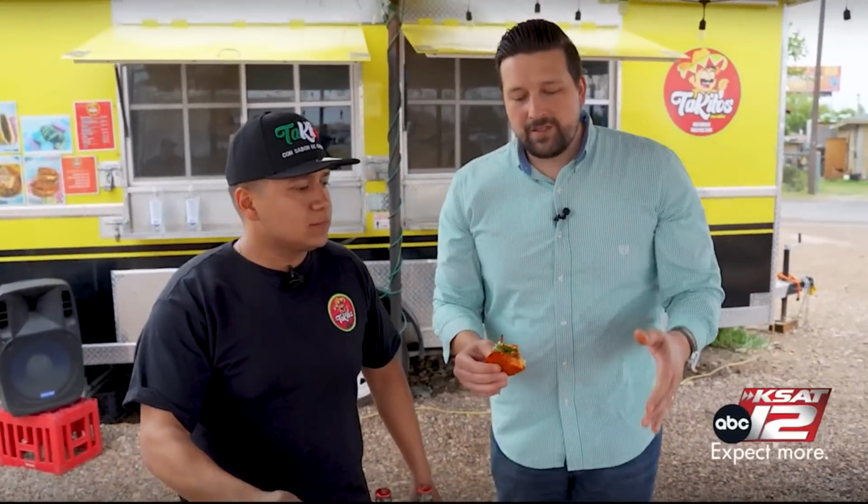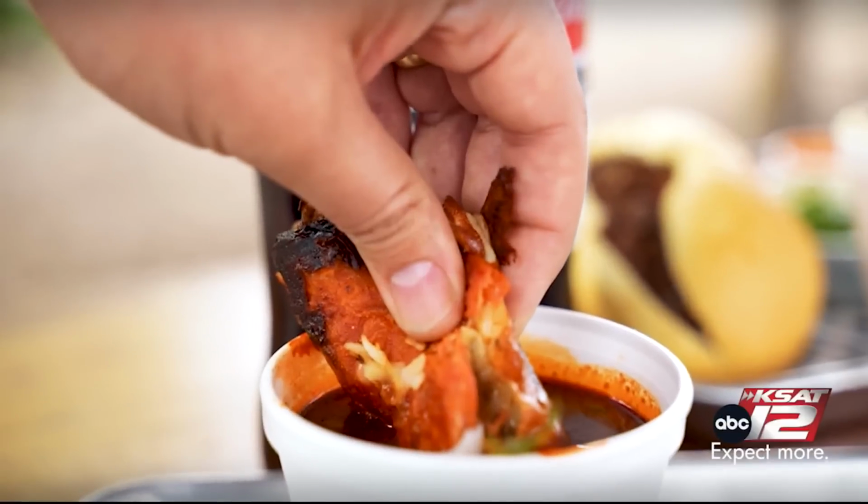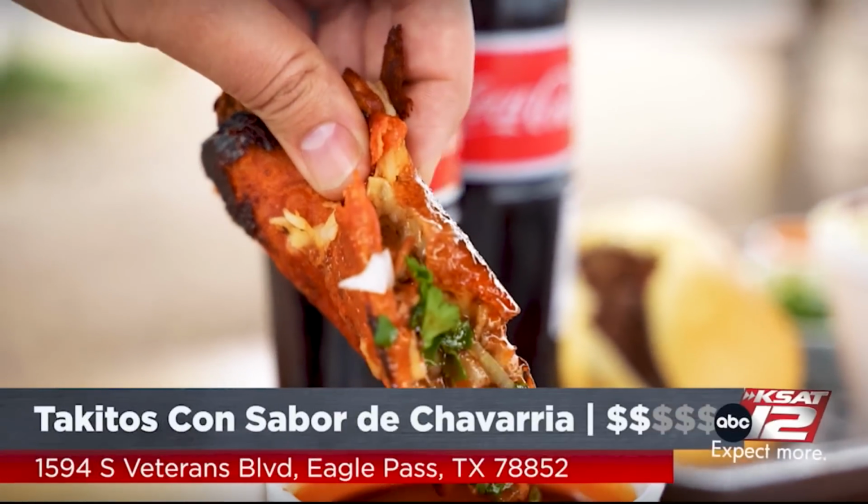Now we're gonna go inside the food truck. You're gonna make an item for us from start to finish. What are you gonna make? Man, we're gonna make the tacos de birria, like quesabirria tacos. Corn or flour? Both.